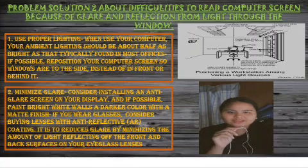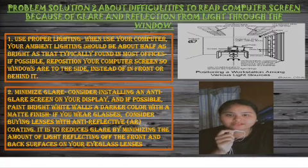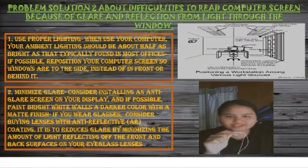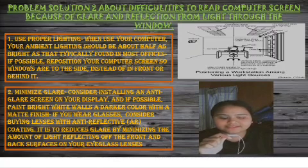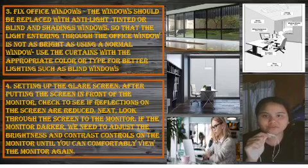The next one is to minimize glare. Consider installing an anti-glare screen on your display and, if possible, paint bright white walls a darker color with a matte finish. If you are wearing glasses, consider buying lenses with anti-reflective AR coating. It reduces glare by minimizing the amount of light reflecting off the front and back surfaces of your eyeglass lens. Next is fixing office windows.